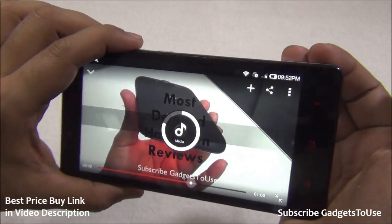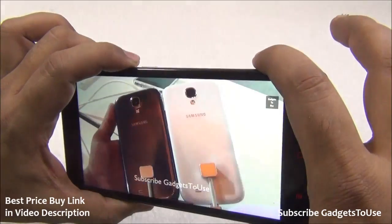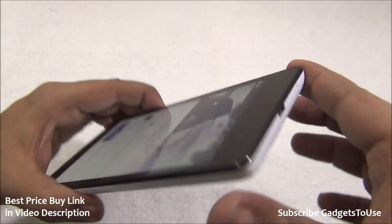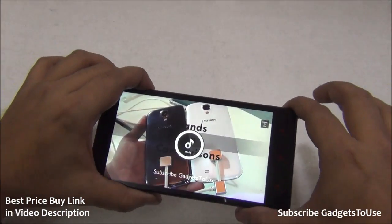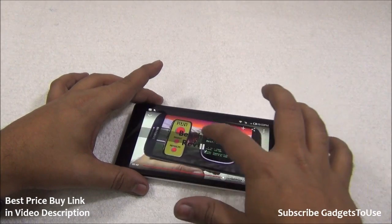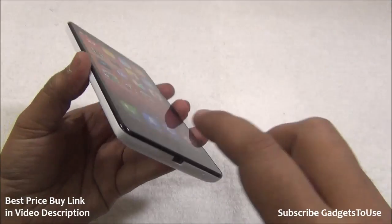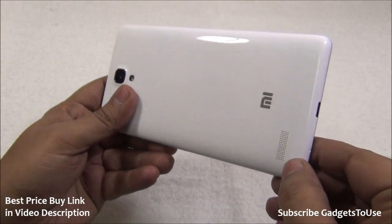So the loudspeaker is fairly loud on this device, not too loud, not too little as well in terms of the sound. And again, it is at the back side, so it can get blocked when you place it on a table like this, but it will not get blocked completely. It will be a partial blockage which will happen. The sound from the loudspeaker will get muffled a bit because the loudspeaker is actually at the back side.